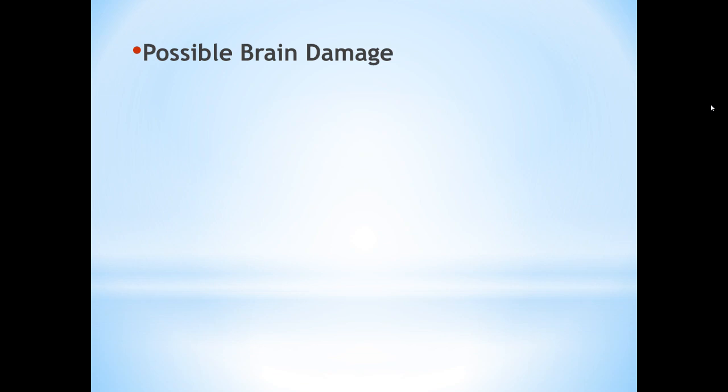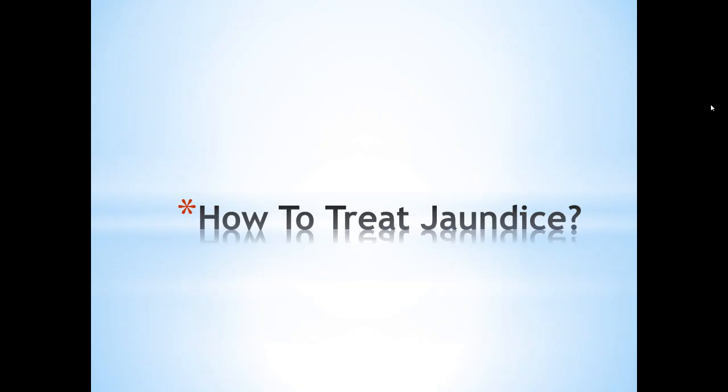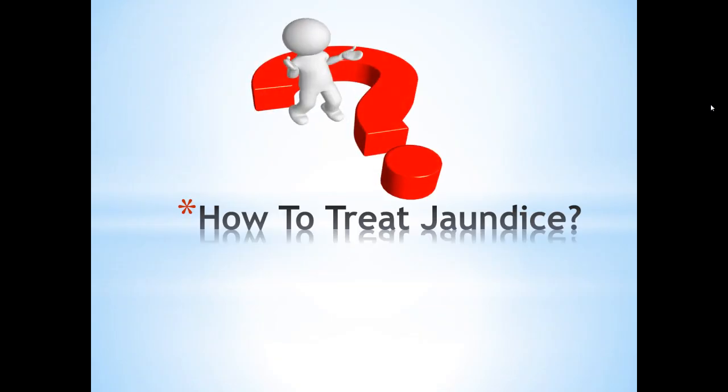The biggest side effect, of course, is brain damage. I wasn't really able to find many side effects of it. We actually went with midwives, so they didn't tell us much about other side effects. We just knew that it needed to be taken care of, but it could cause brain damage in extreme cases. So, if your baby has it, you don't want to just ignore it. You want to make sure it's getting taken care of. So, how do you take care of it? How do you treat jaundice?